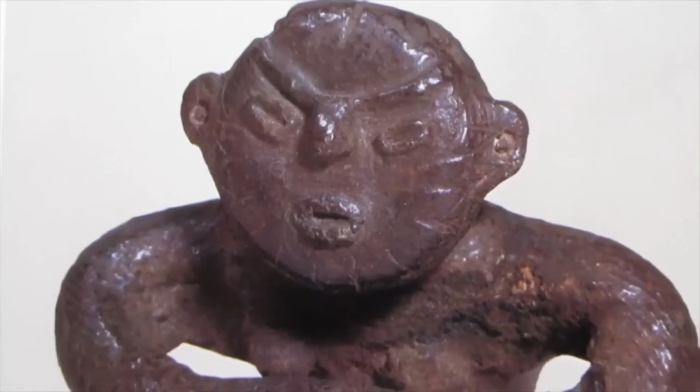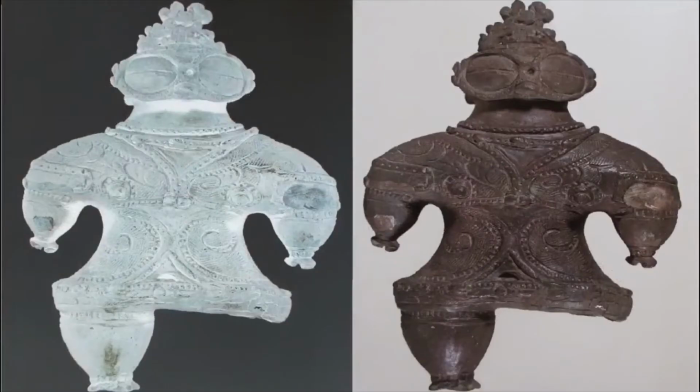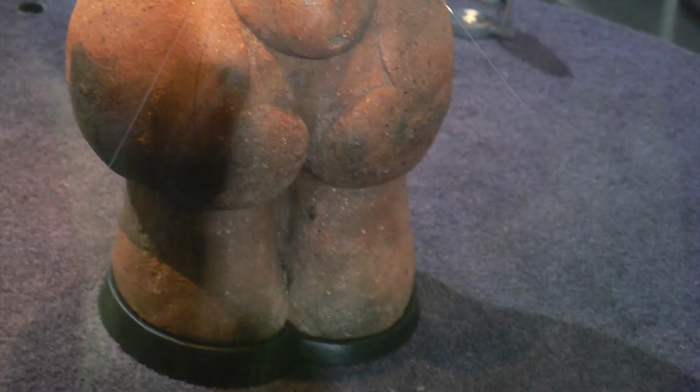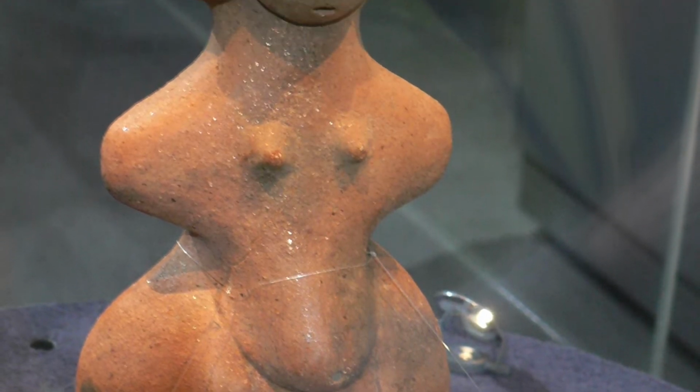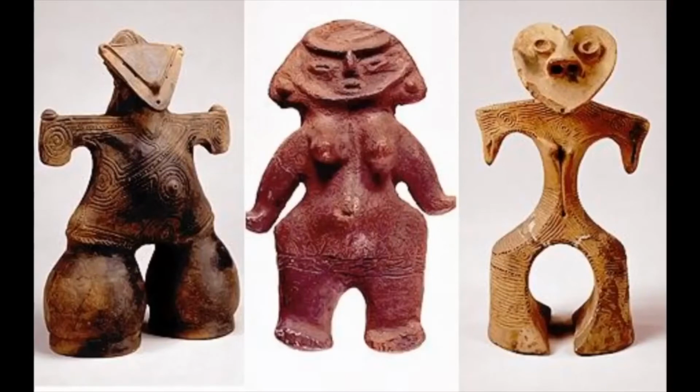Some think they represent people in prayer, while others think that since parts of these statues have been deliberately broken off, they're effigies associated with sympathy magic. However, since most of these clay figurines have large eyes, wide hips, and large abdomens associated with pregnancy, the general consensus is that these statues are associated with mother goddesses and/or women in childbirth.